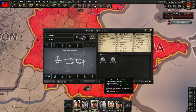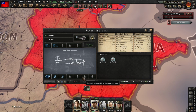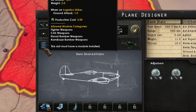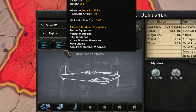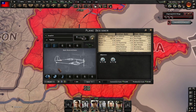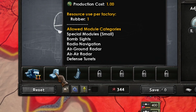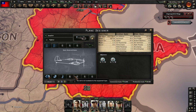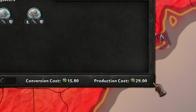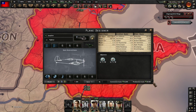So we have our first candidate. This is the chassis 36, the Meta 36 fighter. We use ahead of time heavy machine guns. Those are, I think, 37 or 38. But this is the standard, usual design, self-sealing tanks, armor, standard engine, the best engine, single engine, and very cheap, 29 industrial capacity. So we are going to start this test right now.